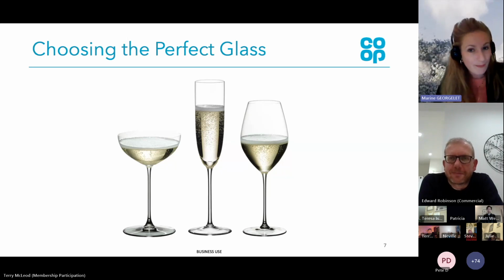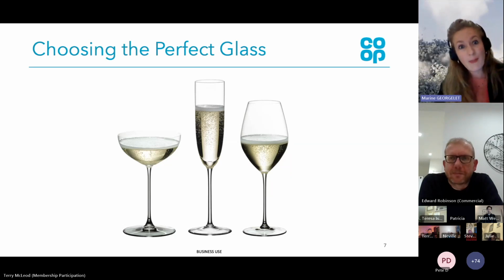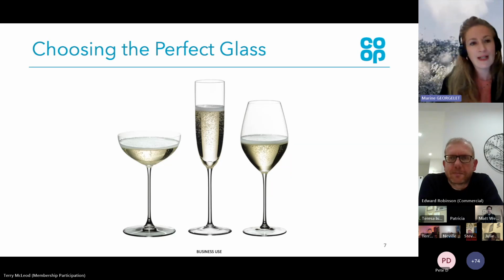The flute has some interesting aspects, because the flute is so narrow that it will really preserve the bubbles from the bottom to the top of the glass. You will have really swimming bubbles in your glass. So from that point of view, it's interesting. But try swirling your wine in a flute. Good luck. And also the flute is so narrow that the wine is not going to be able to open up.